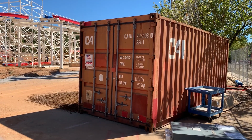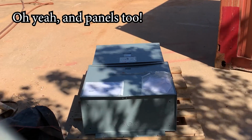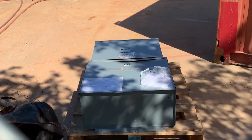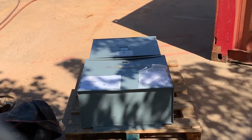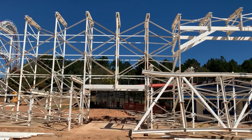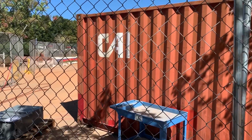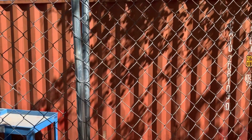Now, based off of some boxes I found nearby that were for an air conditioning unit, it makes me wonder if this could be for the queue or the station itself. I guess only time can tell what we'll find in here, but it's fun to think about it. It's yet to be seen if this station and queue will be themed at all, but this storage container could have answers.